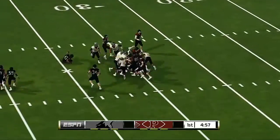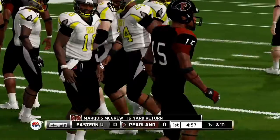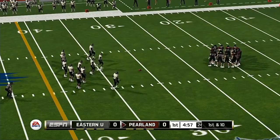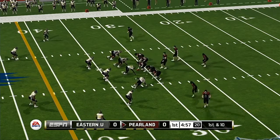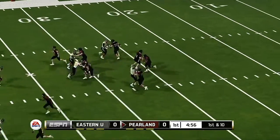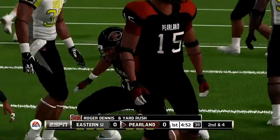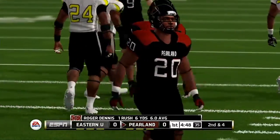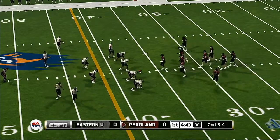We'll see how this game plays out as they get ready for the opening kickoff. McGrew takes it at the 16, gets out to about the 31. The quarterback brings his troops out onto the field for the first drive of the game. And he's tackled after positive yardage. So it's second down now, and they need about 4 yards to pick up the first.